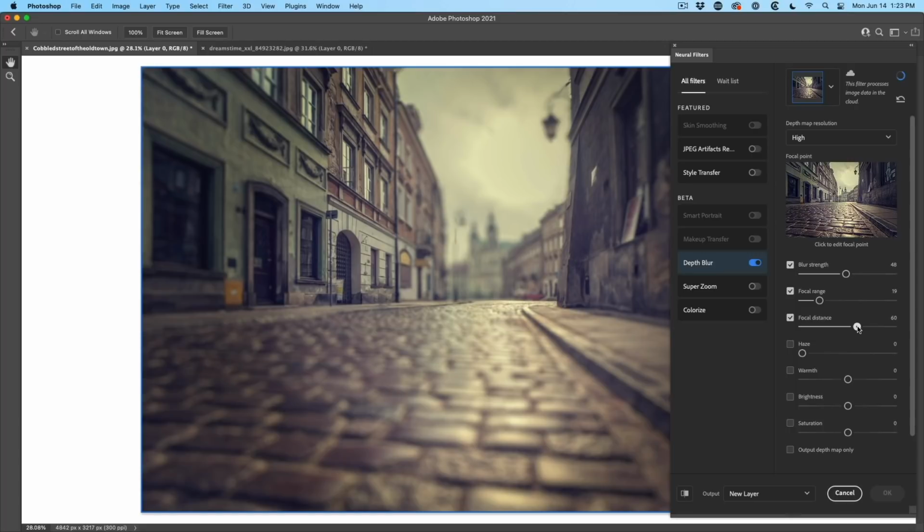Notice how we can start to move the focal distance, just as if we were focusing a camera or creating a rack focus. I think this is just absolutely amazing. This is going to be really useful in compositing and a lot of different things. Now, if you want to increase that focal range, like you feel like, I want a little bit more of this in focus, we can just pull that up a little bit and expand that focus, or we can make it even narrower, almost like what you would get with a lensbaby kind of feel.